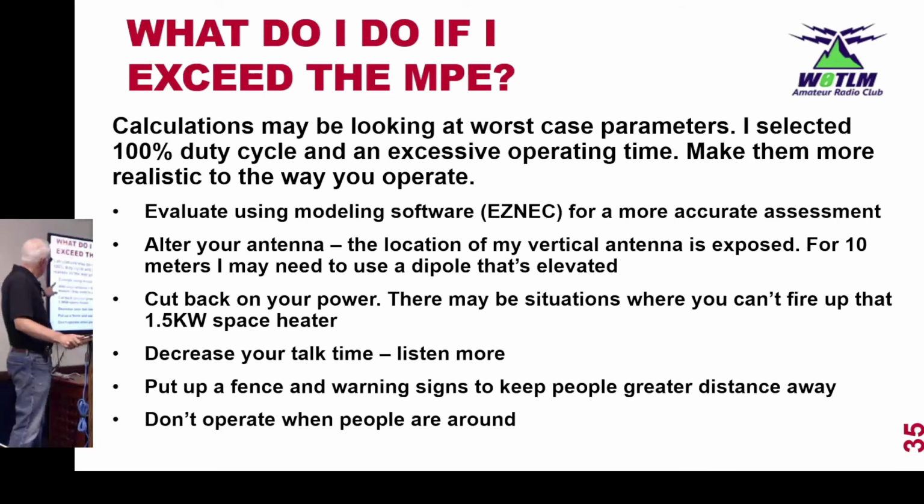Cut back on your power. Jim, you may not need to use that room heater. Decrease your talk time, listen more. Again, it's time factors. Put up a fence and warning signs, as Jim just mentioned, and don't operate when people are around. If you've got a party going on in your backyard and you're sick of the people and want to go into the shack and do a little operating, maybe that's not a good idea if they're barbecuing at the base of the antenna. Be a good idea, and they'll never come back. I'll withhold comment.